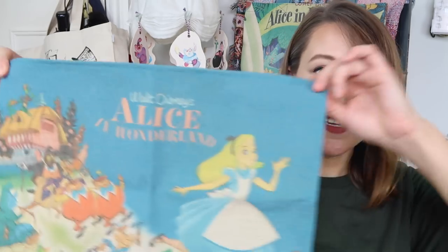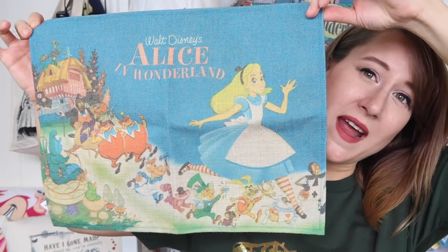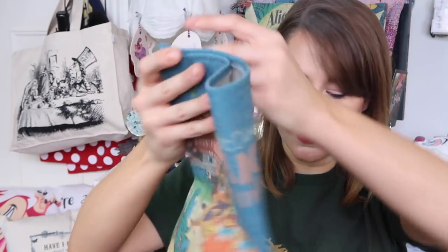Alice stuff is everywhere in Tokyo, and if you're interested in knowing a few good stores to go to find some quite high quality Alice in Wonderland stuff or other Disney stuff, let me know. I'll do a video about a few amazing places. This is actually a placemat, so it's something that you eat your dinner on. But I had to own it because it's perfect to lay down on this table and to put some teacups on. That was really cute.